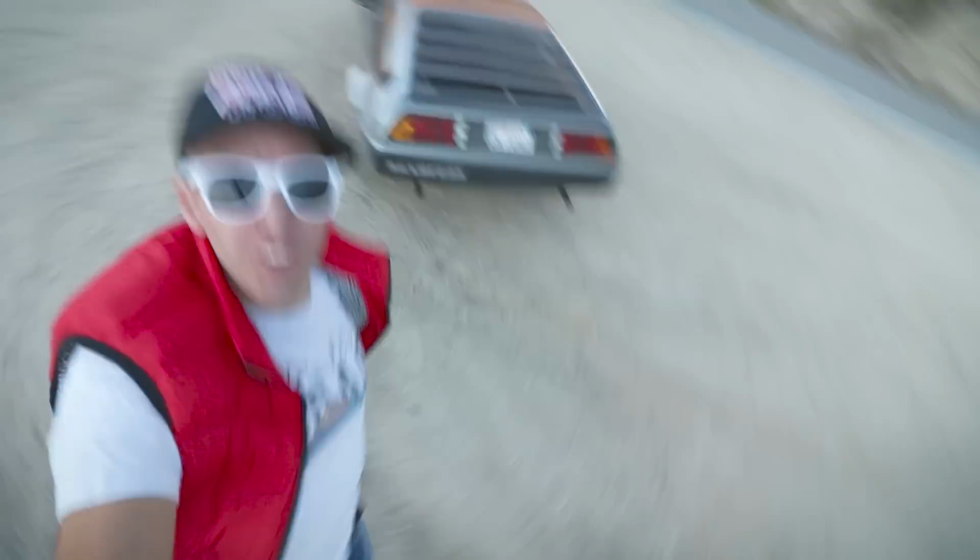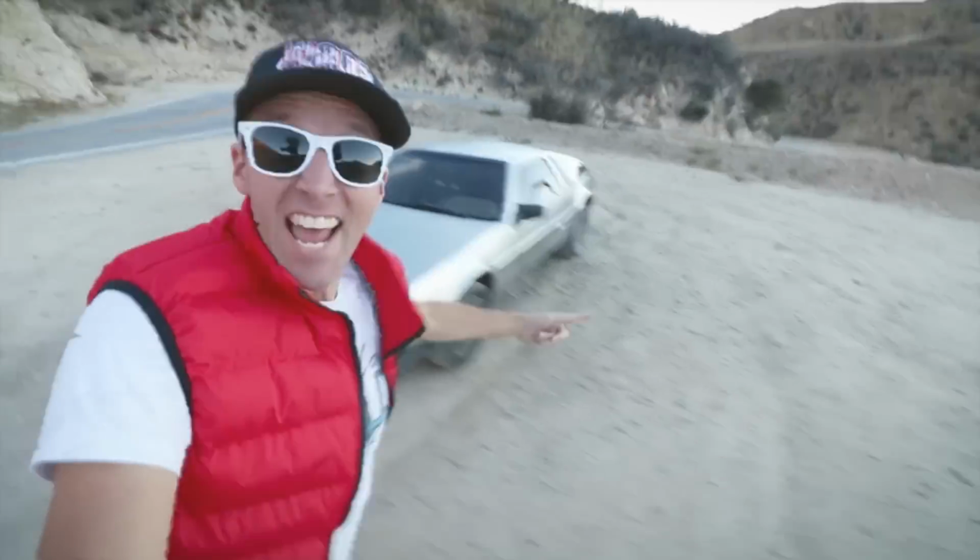DeLorean! It's a DeLorean! Look, a DeLorean!